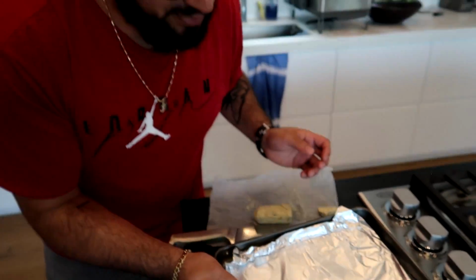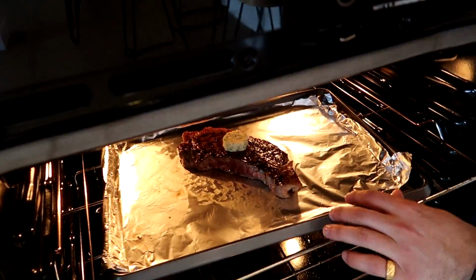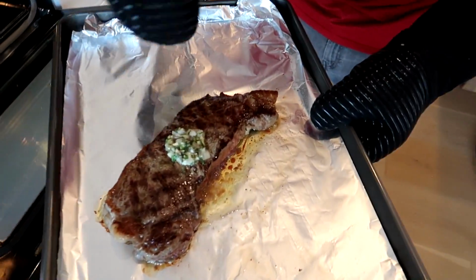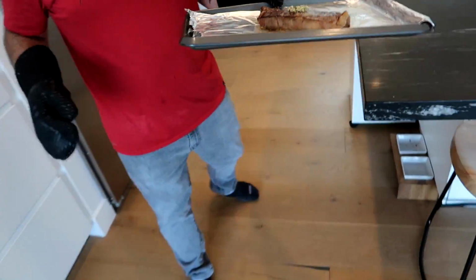Now guys, we have already preheated our oven. I'm gonna put the steak in the oven just only until the butter melts and the toppings are on top of the steak itself, right? So boom, into the oven it goes. You see the little vibes with the butter melted all over with the grill mark vibes. The grill mark vibes are on point.